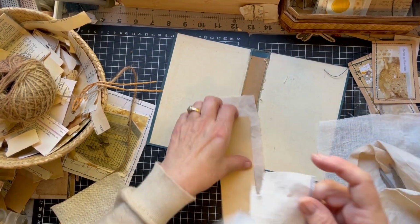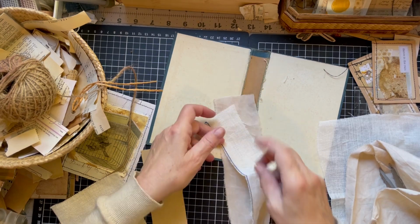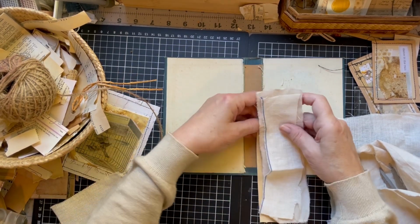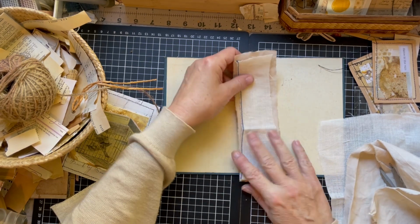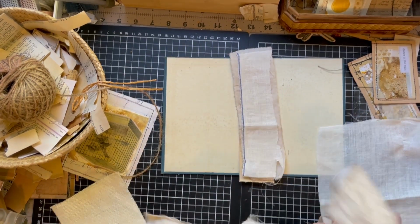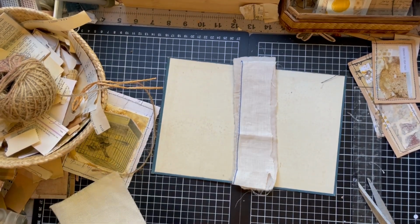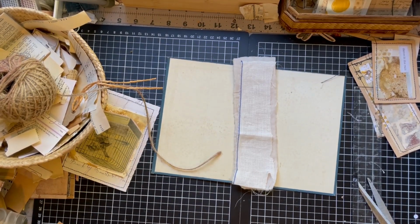Okay, so they're going to get stuck in a moment together. By stuck, I mean glued, and that's going to be a spine in there. Now let's have a think about what we want to put on these cover pages.